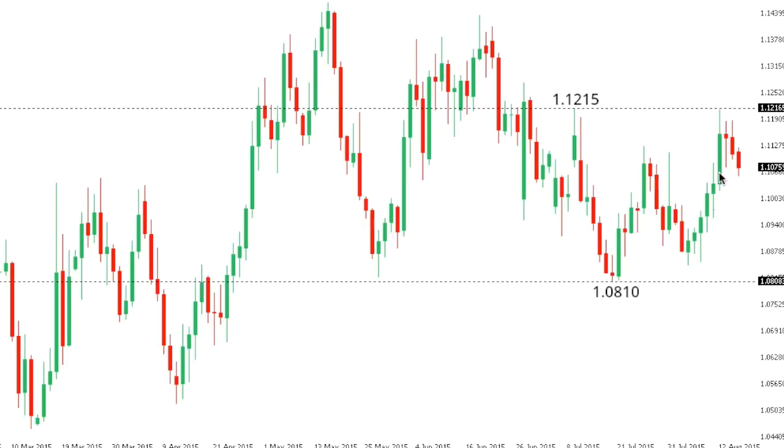Euro dollar. So the euro is stalled out right now by the 61.8% Fib retracement off of the May high to July low move, though the market could still be in the throes of a correction, which could take this market beyond 112.15 and into the 113s further up.